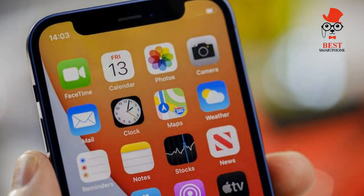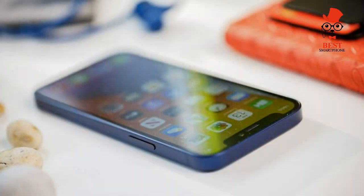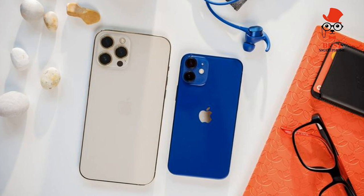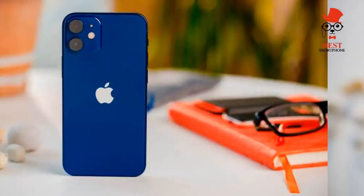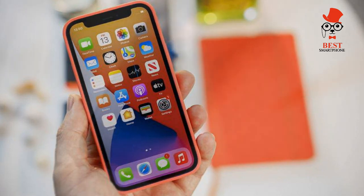MagSafe. As well as new colors, including this absolutely stunning dark blue model I've tested, Apple has also resurrected something else, MagSafe. This used to be used for MacBook chargers, so the cable attached to the laptop magnetically rather than pushing a male connector into a female port.